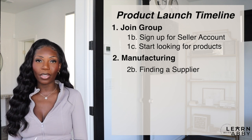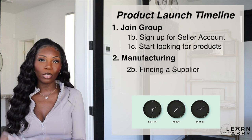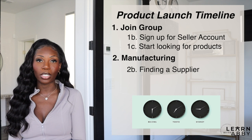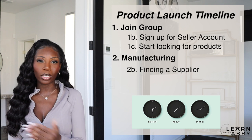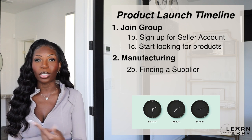And what I will say is that there is a time difference between the US, for example, and China. I'm just using the US as an example because I live here, but wherever you live in the world, there most likely is a time difference unless you're in China or in that time zone. So with that being said, if you are sleeping at the time that your supplier is awake and alert and able to message you back, it's going to drag out that communication process longer.